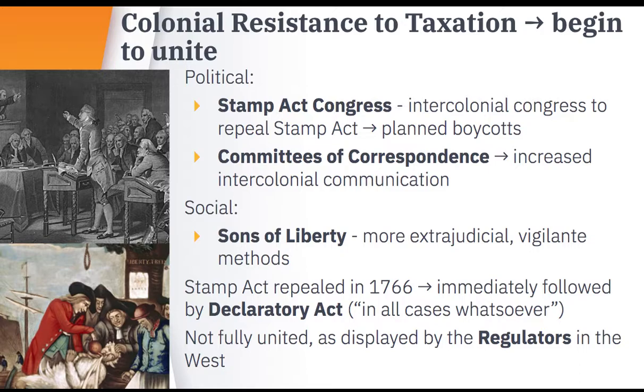Another form of political consolidation or cooperation were these committees of correspondence. They allowed increased communication between the colonies. The colonial leaders created these committees as a way to discuss effective methods to resist new taxes. So essentially, there was much more widespread communication, even though the committees of correspondence were created by the government, so by the elite. Lay people unaffiliated with the government were also effectively exchanging ideas on how to resist taxation, partially due to these committees of correspondence.